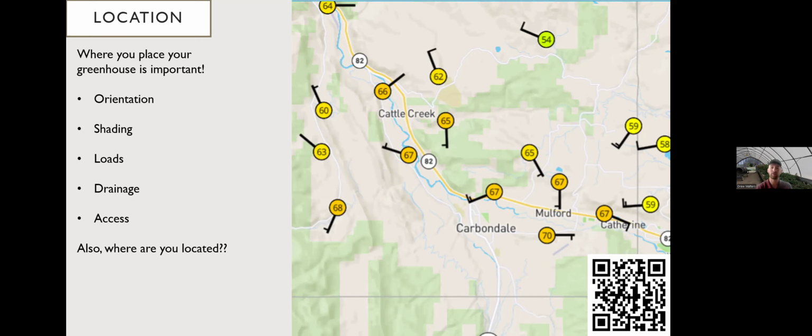One tool that I've found is particularly useful is trying to find different weather stations that are in very similar climates as the one that you'll be installing the greenhouse in. You might not have a weather station on your property, and that's okay. But if you can find something comparable, that's really useful. This is one that I use quite a bit.